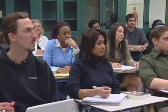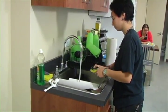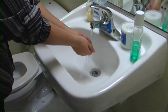A typical student probably spends 10 to 15 minutes in a shower, and that is a lot of water that it uses. So we wanted to make sure that the number one priority as far as the plumbing fixtures went was that the showers had low flow shower heads. All of the faucets at the kitchen sink as well as the bathroom all have low flow aerators as well.